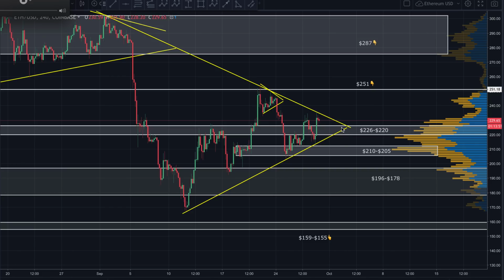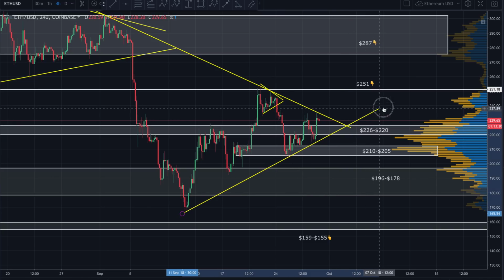Regarding movement on Ethereum, where is price going to go from here? I need to see price come back down and stay above this 226 to 220. As long as that holds, I'm going to remain cautiously optimistic. I shouldn't say bullish at all. I'm fairly neutral in this market, but I will hold out hope for the bulls as long as we remain above this 226 to 220. And certainly, if I extend this line out, if we can stay above this ascending support line here, that's going to be a very bullish indication.